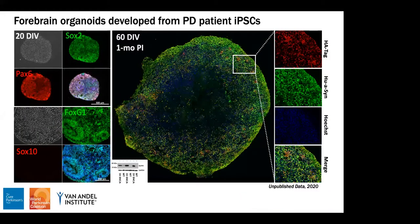For the first initial screen, we wanted to start with forebrain organoids. Forebrain organoids tend to be a little easier to deal with, especially when you're dealing with iPSCs from patients that have mutations or modifications to the genetic background. Our quality control checks for forebrain organoids after 20 days in vitro are to check whether they are actually expressing forebrain differentiation markers. These organoids at 20 days are SOX2, PAX6, and FOXG1 positive, which are all positive markers for forebrain organoids. A negative selection marker is SOX10.